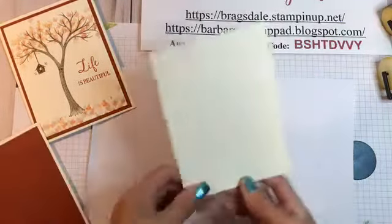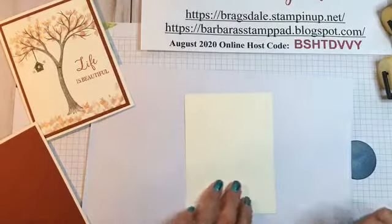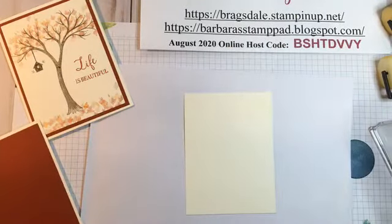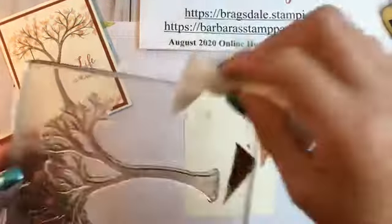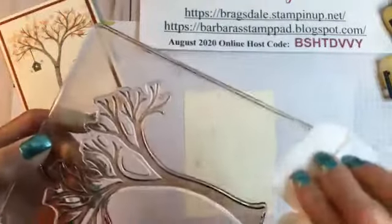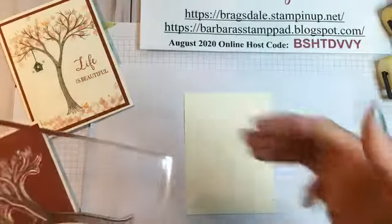So make sure I'm stamping on the thing itself. So then now I've also got the same tree that I'm going to ink up with Early Espresso, but hold on. I just noticed something on my tree that I need to fix right now, and that is some ink. That's why we keep baby wipes around, for stuff like that. And I'll make sure I don't have any ink on my fingers.